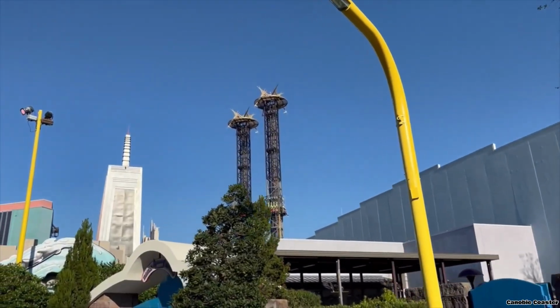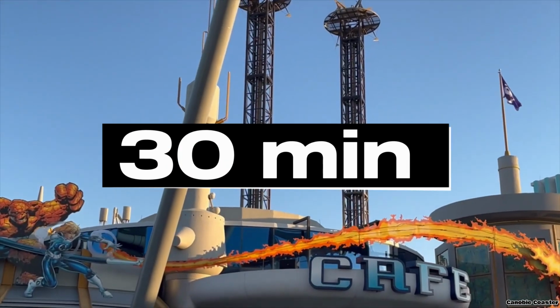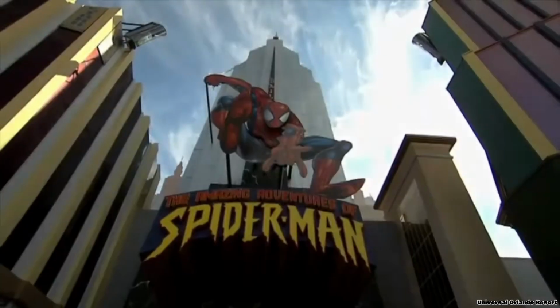The only downside to the ride is it is super short, hence the reason it's so low on this list, but it does rarely ever have a line exceeding 30 minutes, so anything less than that, and I'd definitely say it's worth a try.